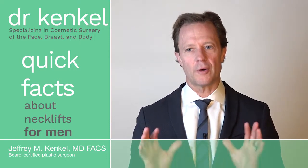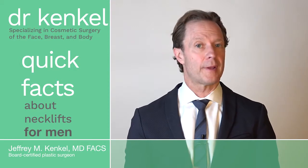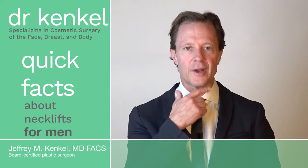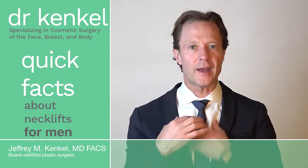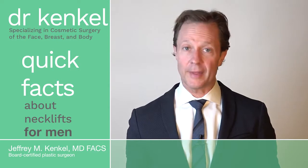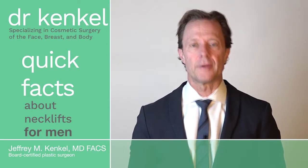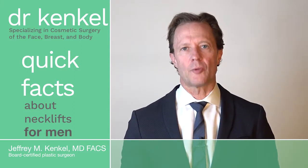So if you are very interested in maintaining a heavy beard, then you may lose a little bit of hair in that central area. But oftentimes this area is not well perceived just because their chin covers a lot of that, and certainly some of the shirts that they wear cover that. So that's not been a problem that I've seen in my experience, but it is something that you need to be aware of.